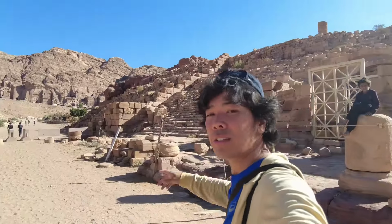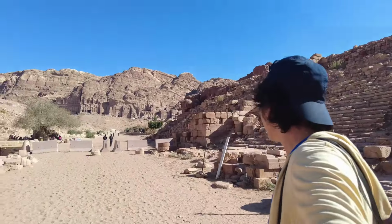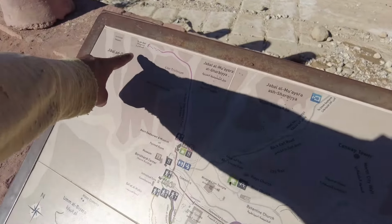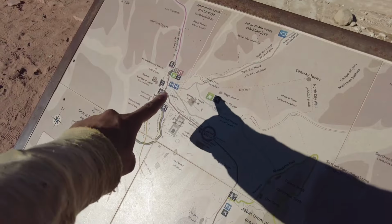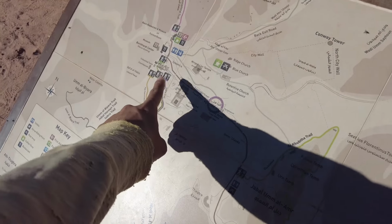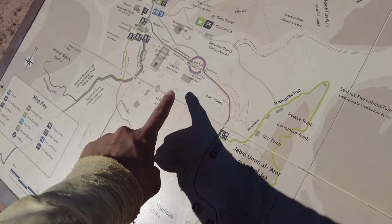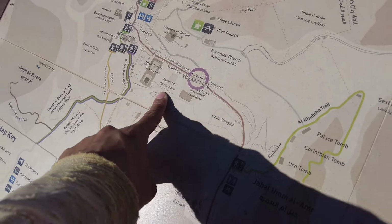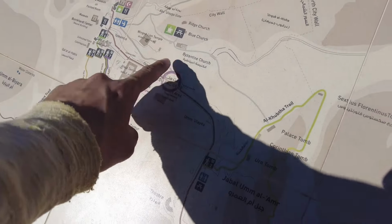And our destination now is that one. Well, first I should have shown you the map. Basically we came from the Monastery, Ad Deir, and down. This is the Qasr al-Bint, and we are here. Just now you're passing the Great Temple. Oh, it was a garden and pool complex, a market, and there's a Byzantine church.